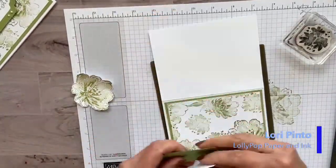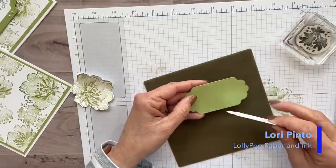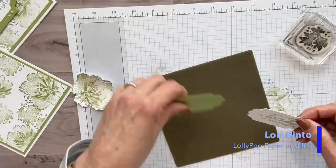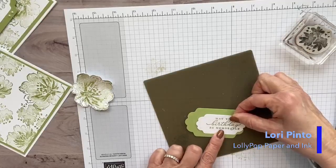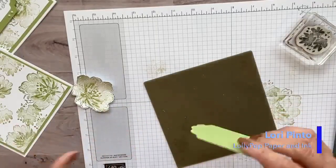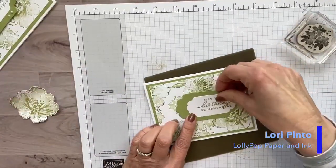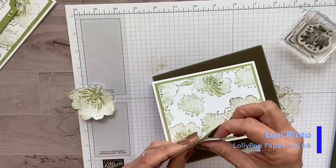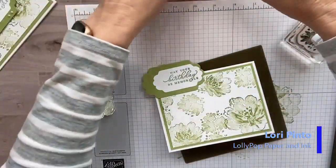And now I'm just going to layer this up. This is the sentiment that we stamped, and this was a larger one from the seasonal labels dies. And I'm going to move this over to the right as much as possible because I do want that flower to be the focal image. Okay, so before we do that, this is going to go pretty much right here. This is going to go here, and this is a little crooked, but all right, I don't want to mess with it.